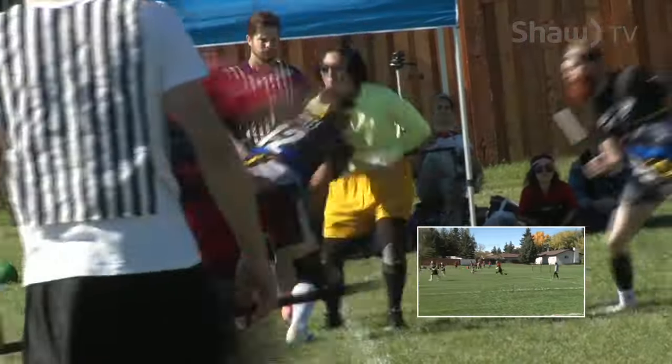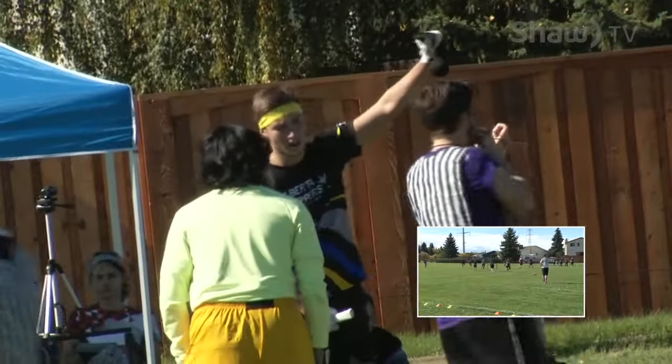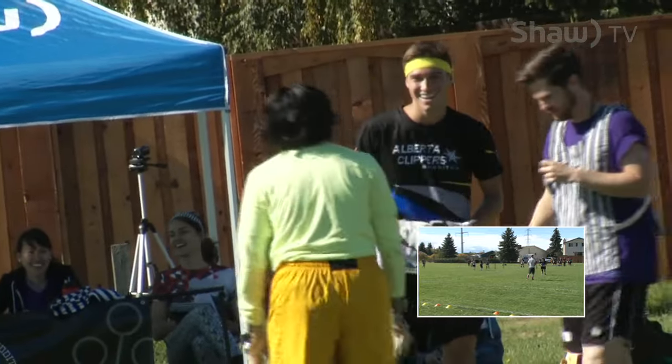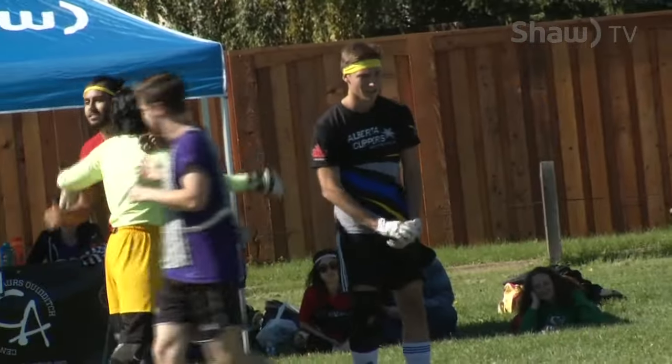Indiana Nichols. Seeker goes in. There you see it. Indiana Nichols with that snitch catch. Referees are going to have to confirm, make sure that the catch was in fact good. That's probably going to be the end of the game, however.